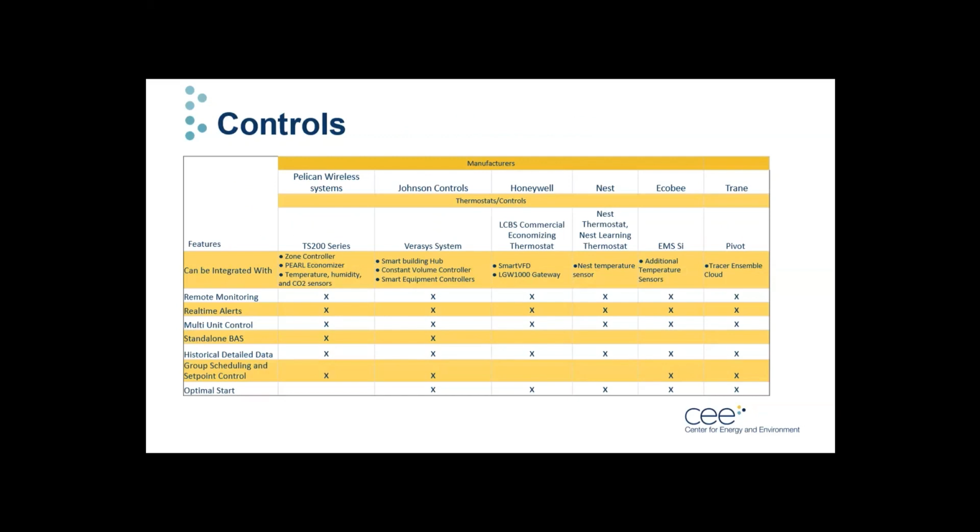So controls were assessed as part of the technology assessment, but not field tested as a part of this project. So I won't go into specifics on these, but the report discusses them in a little more detail. So these systems were made specifically for RTUs in commercial settings, and they can offer networking, multi-unit access, and integration with other retrofit technologies.